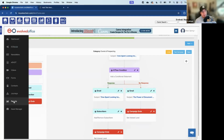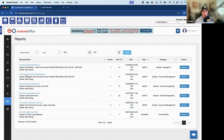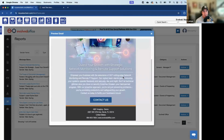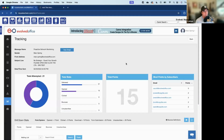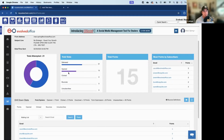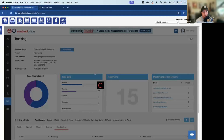I think we talk about in the industry all the time the importance of data-driven decision making and making sure that you have all the data and analytics to gauge the effectiveness of whatever you're doing. And Evolved is going to give you great reports to gauge that effectiveness of what you're doing there. So I can check out this e-shot, I can preview it, and I can say, how did this perform? Who did we send it to? How many people opened it? Where were our clicks? Where were our bounces and unsubscribes?